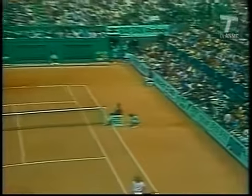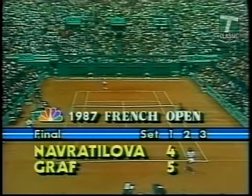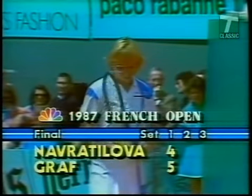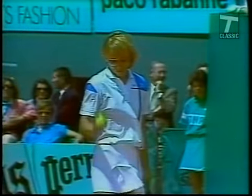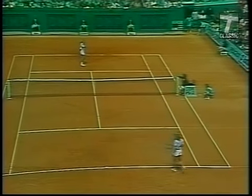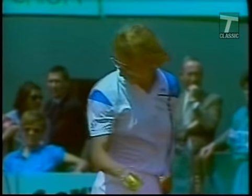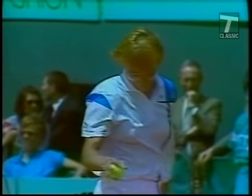Martina Navratilova seeking her third French championship, serving now at 4-5 in the opening set. That's a great percentage for Navratilova. And in the wind, too. I mean, the wind is really swirling. It affects your toss. That's incredible for both women to have that high first serve percentage.